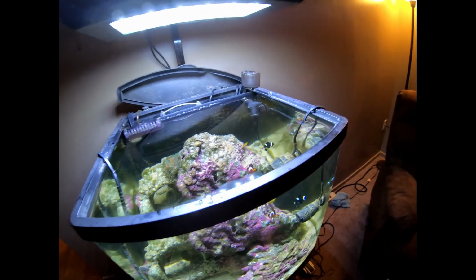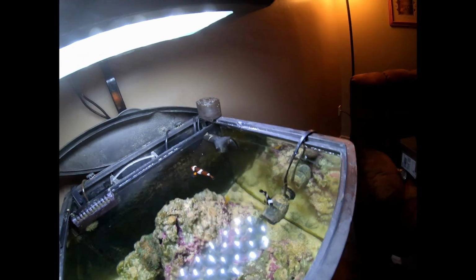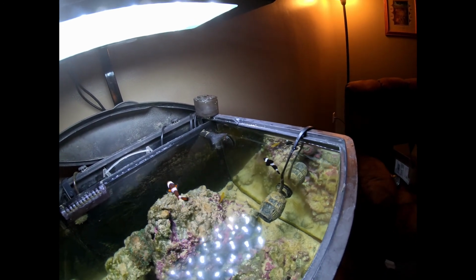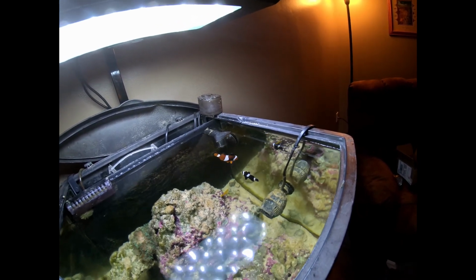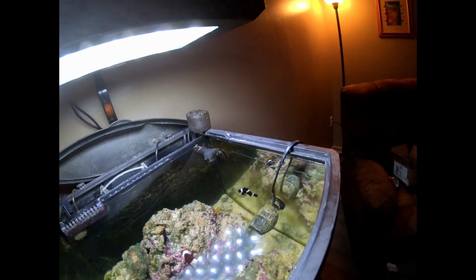And what do you do when you get some new fish? Try and feed everybody. I'm tossing in some pellets. The only fear I have for this clown goby is that the orange clownfish is the most voracious eater out of any fish I've ever seen. And I'm afraid he's not going to let anybody else get any food.